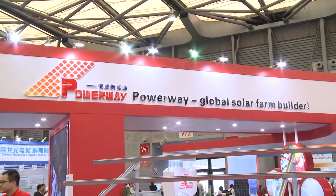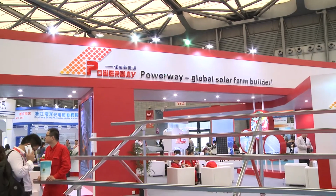South Africa, like Pakistan and other countries with a lot of ground mount, has a very harsh climate and harsh environments for PV. Are there particular technical requirements that you have to meet to make sure that the PV power plant is a successful project? As you can tell from our logo, we want to position ourselves as the global solar farm builder, which means we offer mechanical turnkey service to our clients.